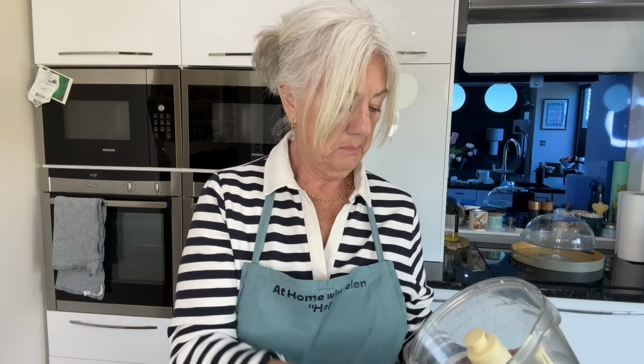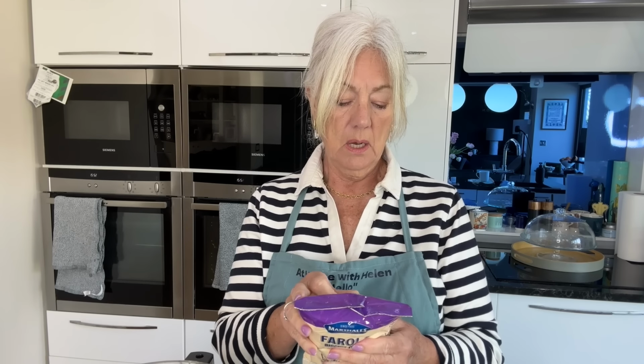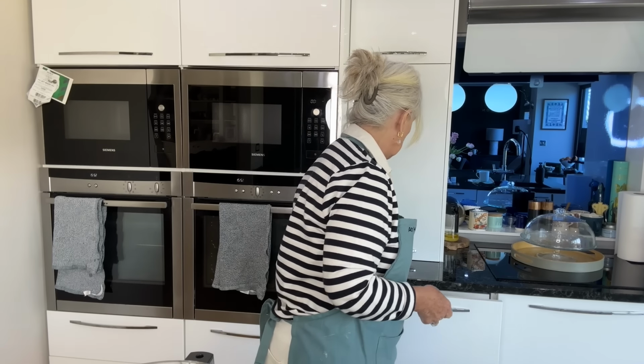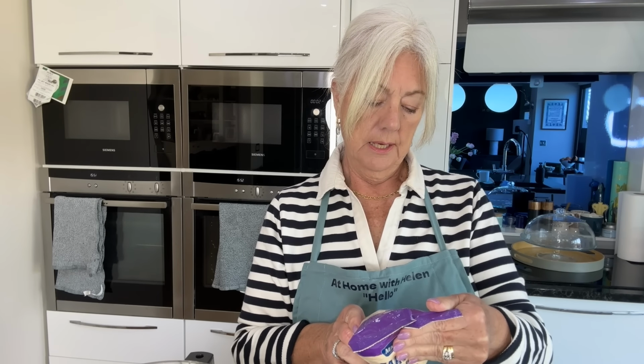Taking this out because, I'll tell you why, I don't have caster sugar, and really for this recipe you should use caster sugar, and I don't have any, so I am going to blitz up the granulated sugar in the food processor to make it a finer grain. So what did it say? 140 grams.